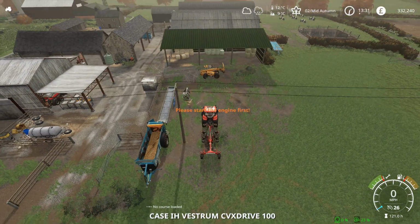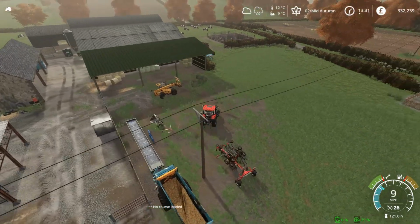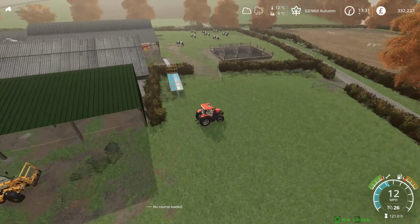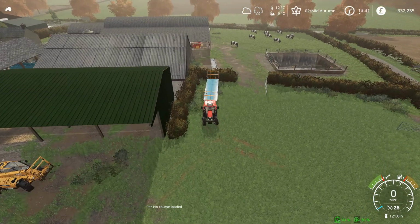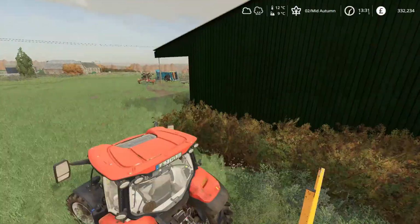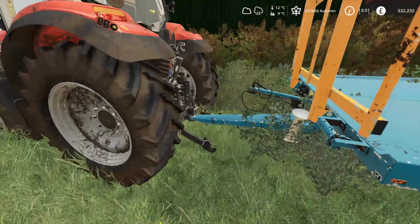So yeah, we'll jump into our Vestrum. We'll put the trailer on. She is very slow. I don't like that it's slow. It took longer than what I wanted it to. It's a bit weird, isn't it?